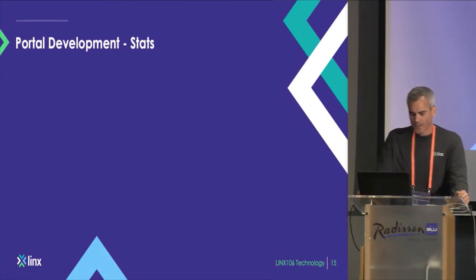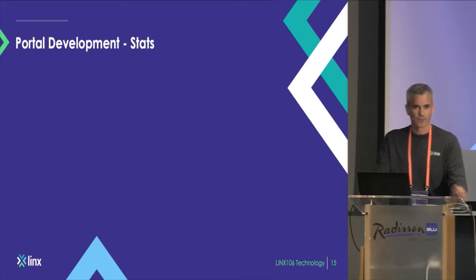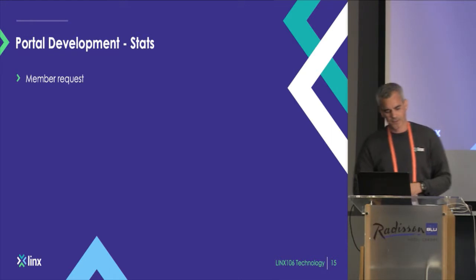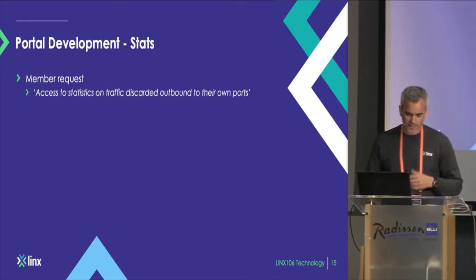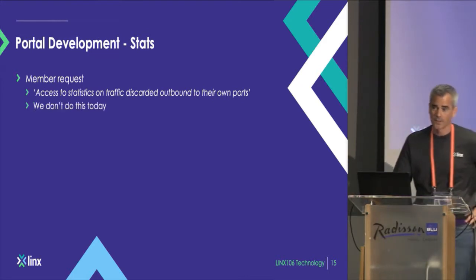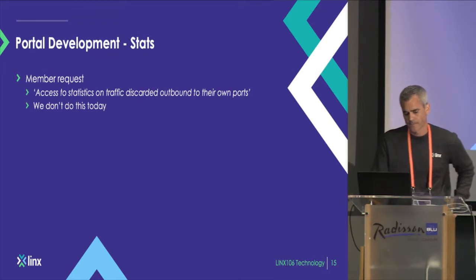So on the stats, there's been a request from the membership. So those that monitor the member list would have seen that there's been some various discussions around adding functionality to the statistics. A member requests access to statistics on traffic discard. So this is on outbound to their own ports. We don't do this today, so this would be a new feature.